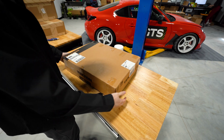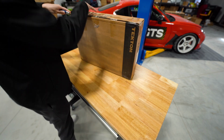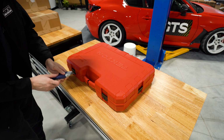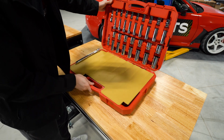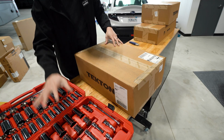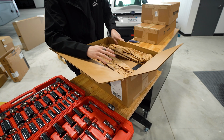All right, I'm assuming this big heavy box has the majority of the sockets in it because this thing is like 50 pounds. Look at this freaking nice case, guys. It's a shame I'm not gonna use it. Look at all of these. So we've got the 1/2-inch sockets here. Let's see what's in the next box. Looks like more boxes.